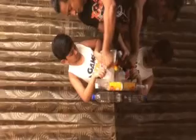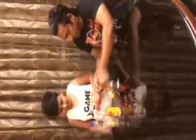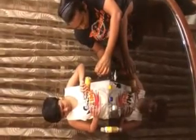So show us how to do it. Yes. The first step is you need to add baking soda into the bottle. I mean into the balloon. Next, you put vinegar in the bottle. Then you stretch the balloon over the bottle's mouth.